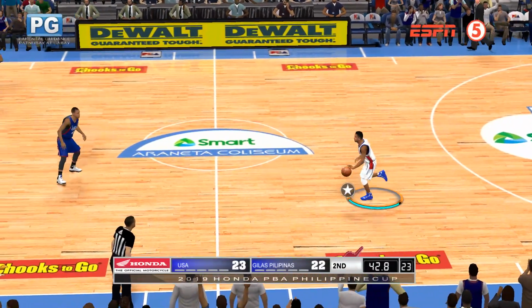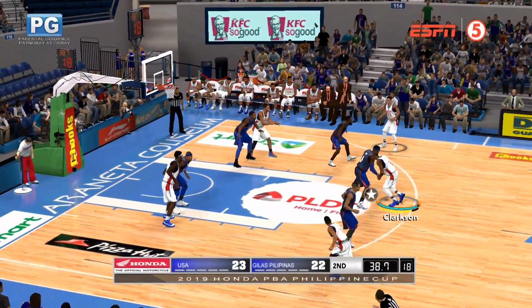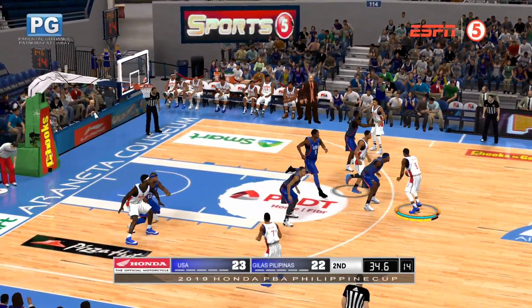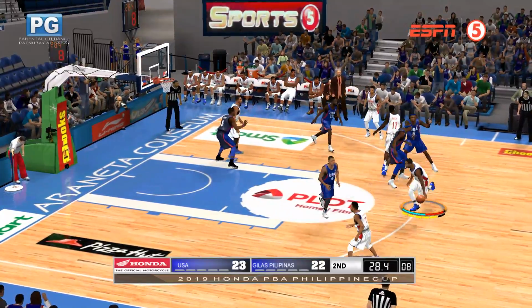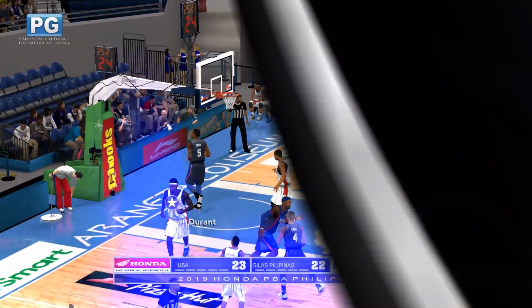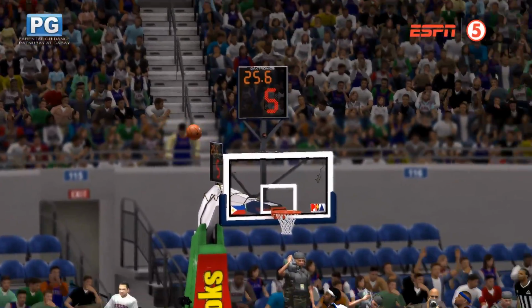DeMarcus Cousins. He's checked in for Anthony Davis. Back to Jordan. 35 seconds left to play here in the second quarter. Shot clock at 6. And they take the lead. He has 5. He's found a rhythm here in this second quarter, guys. He looks good.